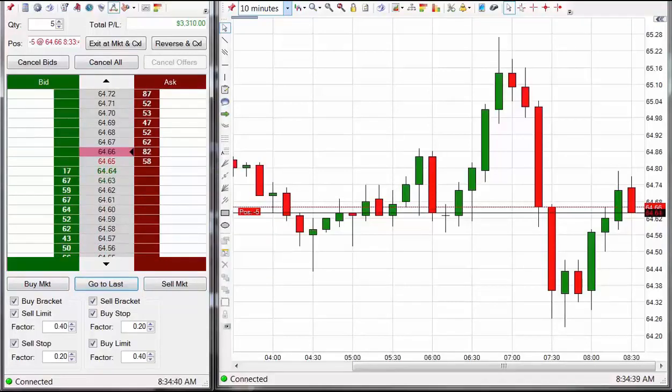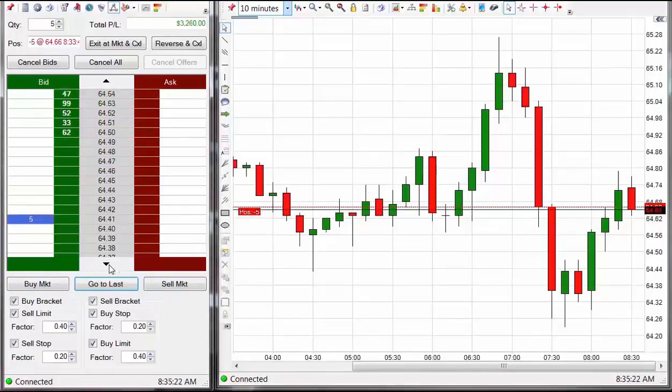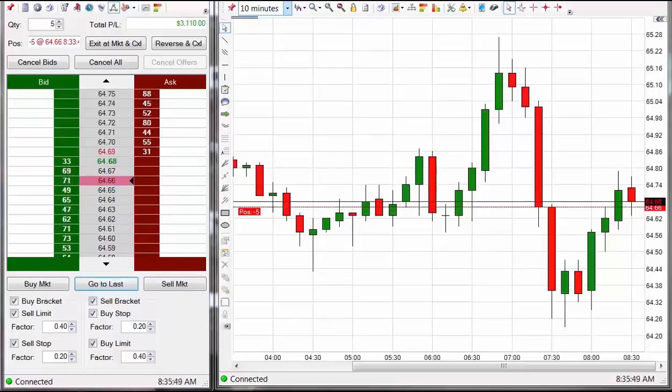I'm going to go for, let me calculate on the exit. I'll be right back. Okay, I have this four set to a 25 tick exit down to 64.41. I'll come back. Not sure if I showed it yet. Stop set to 64.80.